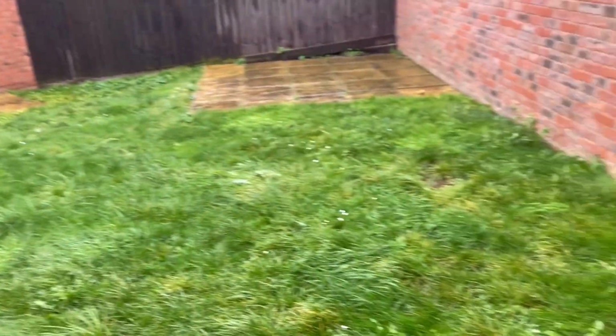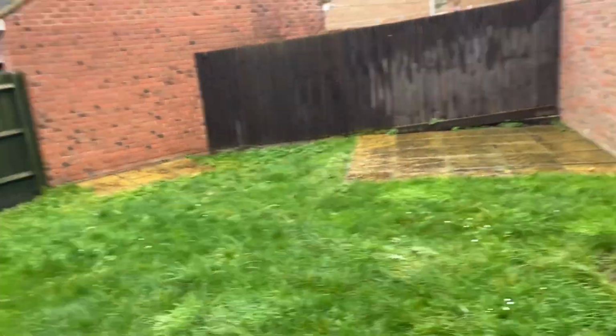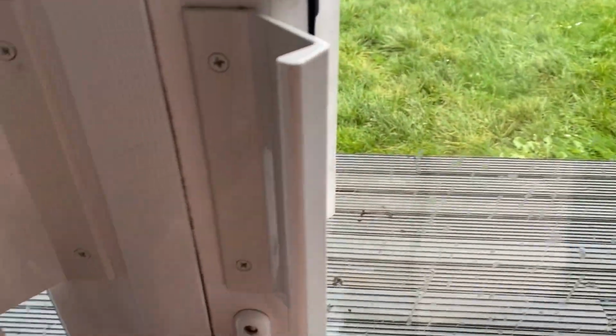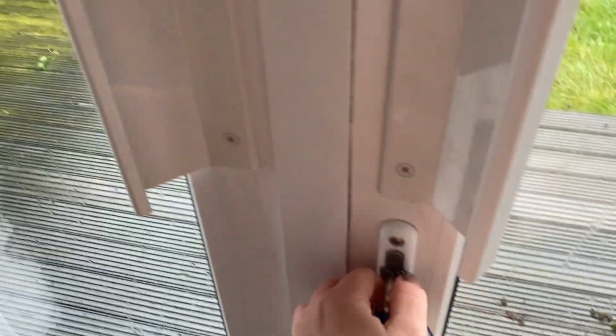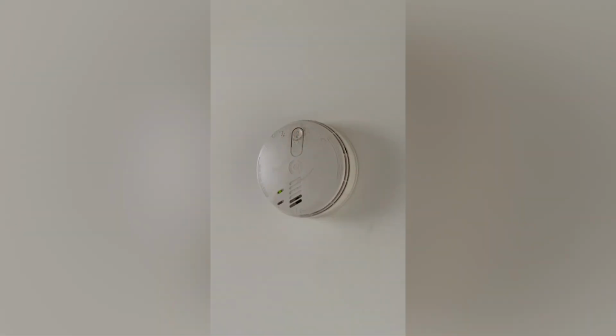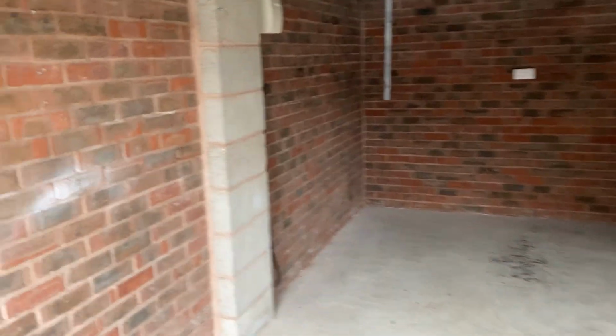Unfortunately, the weather isn't great to cut the grass, so it's a little bit long. Got your garage, which is empty, and you've got your light here.